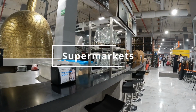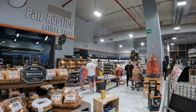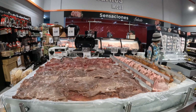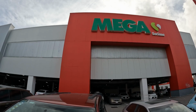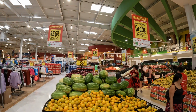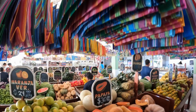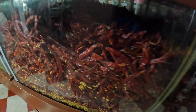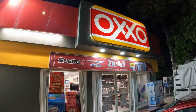We'd highly recommend Chedraui Supermarket. It has a great bakery section, a huge selection of alcohol, and really high quality meats and vegetables. The other two large supermarket chains are Soriana and Walmart. We found that price-wise, things were pretty similar across all three. There are a few more organic, smaller markets. This one here had an amazing selection of chilies. There are also convenience stores called Oxo, and they're just dotted all over the place.